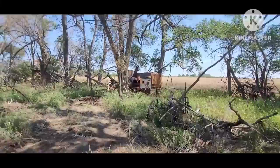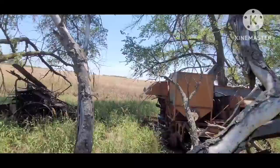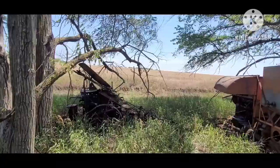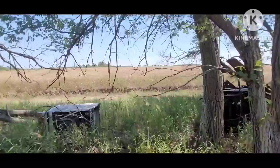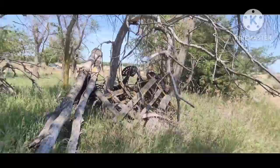Few other relics in the trees. Another old pull type harvesting apparatus. Allis Chalmers, of course. Another, I believe that's a corn picker. The old washing machine. Not super old compared to a lot of what else is here.